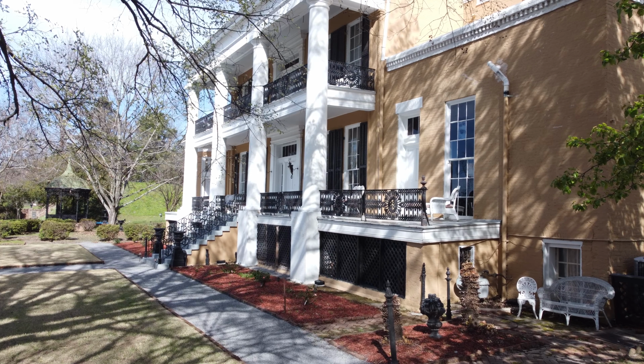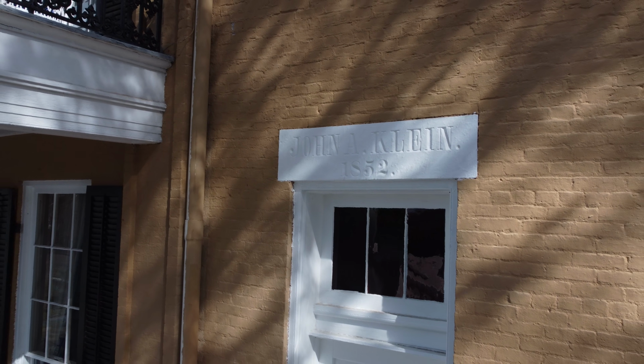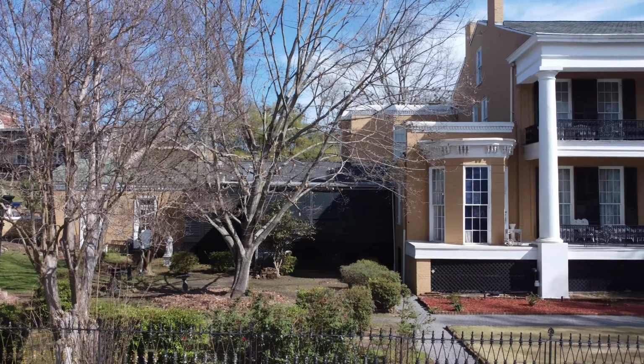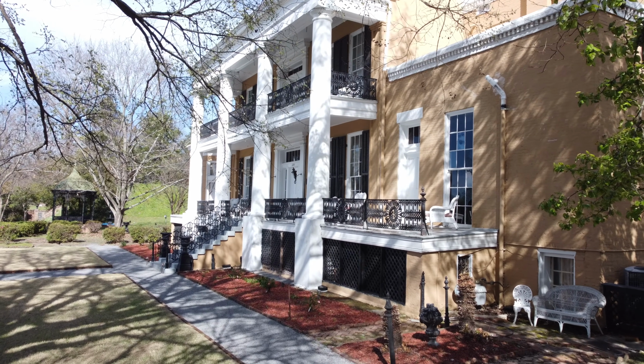This part of the house was built in 1852. John Klein did a lot of work out of the house. He did a lot of business, and he had his customers come through there through a separate entrance. He hung his shingle out. This part of the house was built in 1858. It was used as a sitting room until the Kleins started having children, and then it was a nursery. The Kleins had 10 children. Sadly, only 6 lived to adulthood.